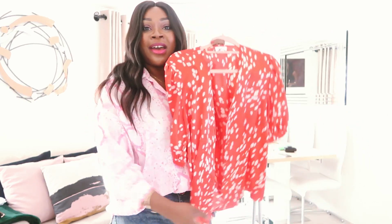And even this blouse, I think this shirt is just so pretty, but I haven't seen lots of people with it. Maybe that's just because nobody likes it and that's why it went into sale, but you know what, I like it, and you can rock it and style it up and make it look good. So this is another one.